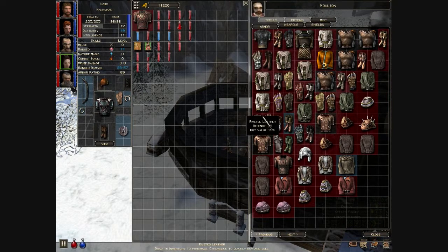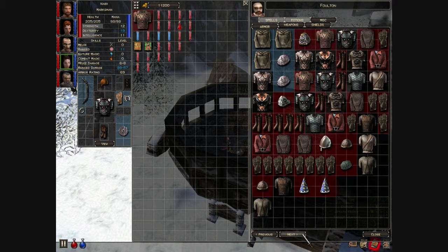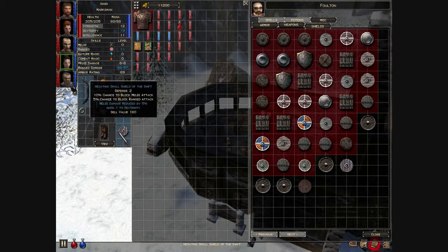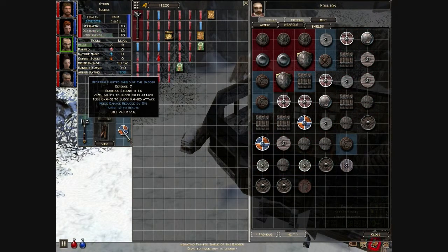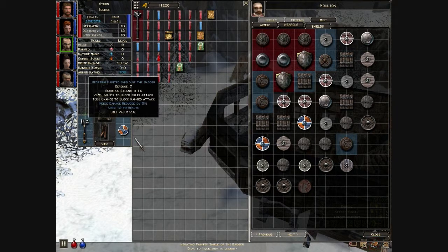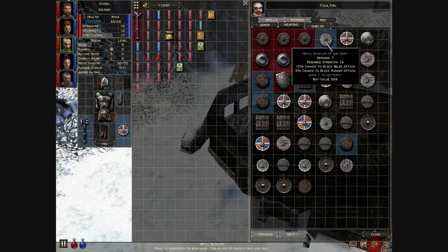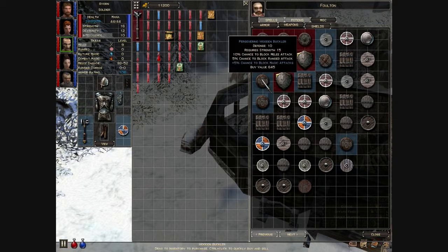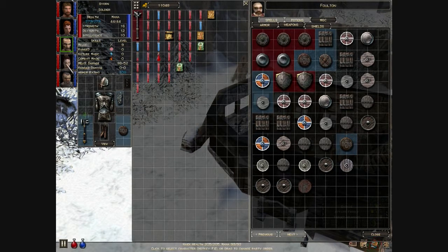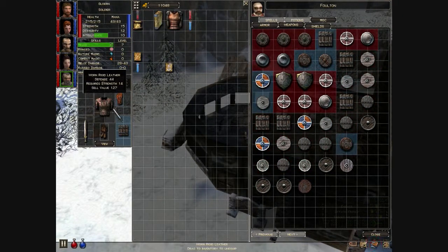See armor, she can't really have anything. Well, that requires strength of 15 anyway, so. No. Shields. She has this one for dexterity. I think that's good enough. Oh, Gleorn, I want to make sure. Melee damage reduced by 5%, add 12 to health. I'll just do this one. Gives a little bit of health. She's good. Him.